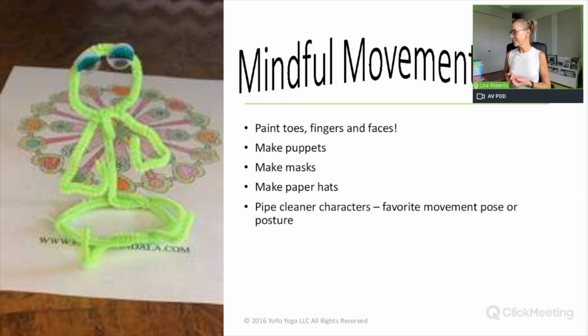And then, this is my favorite. I love encouraging children to explore what their favorite part of the session was, what resonated with them on that particular day. And then I've called them pipe cleaners here because that's what I grew up calling them.